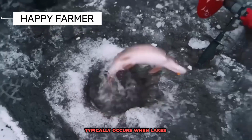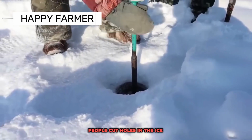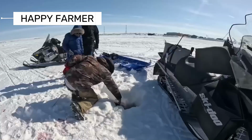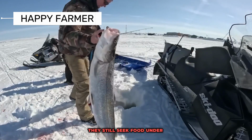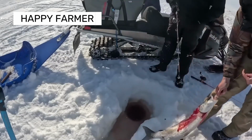Rainbow fishing typically occurs when lakes and cold seas freeze over. People cut holes in the ice to fish for rainbows in the sea below. Though fish are less active in winter than summer, they still seek food under the ice, creating opportunities for successful fishing.